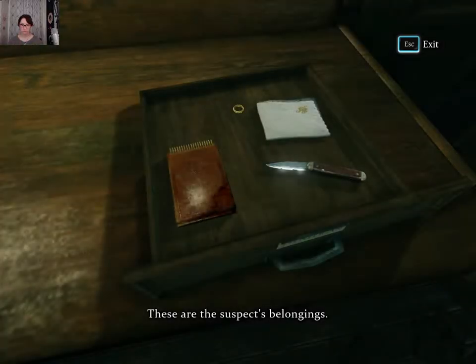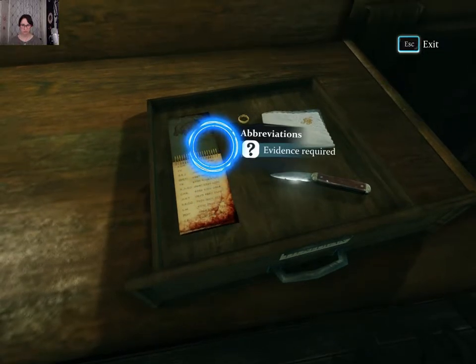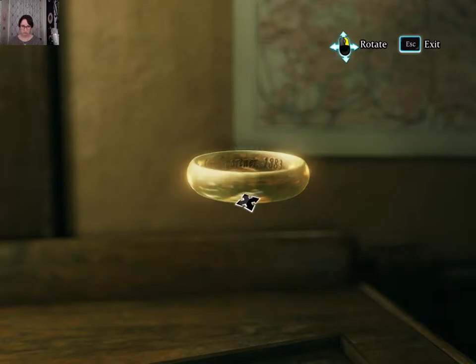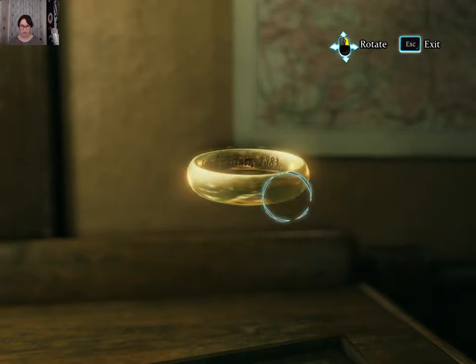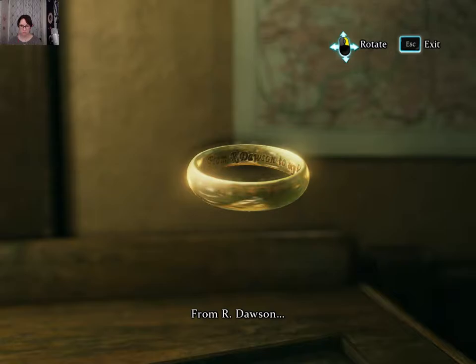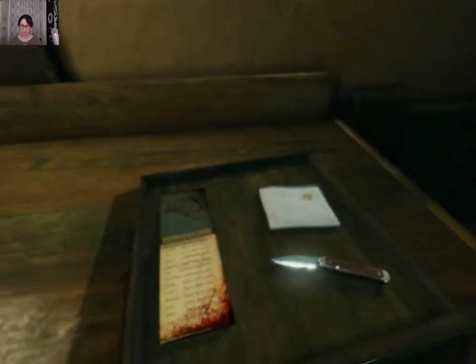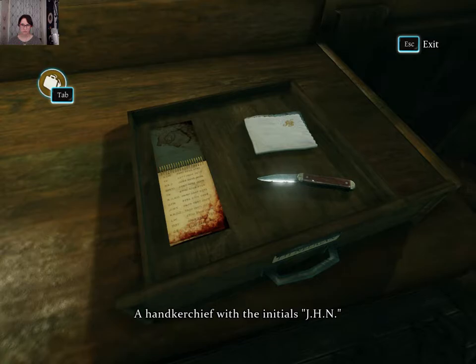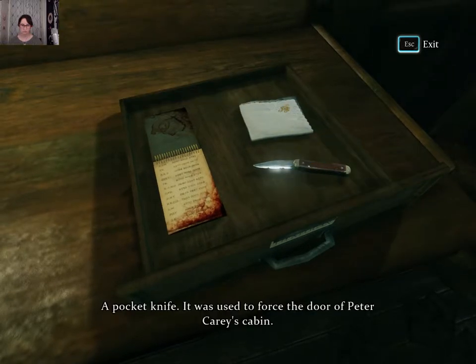These are the suspect's belongings. The notebook that we found on Peter Carey's cabin floor. These abbreviations mean something, but what? From R. Dawson to my friend and partner, 1883. I've seen this name before. Perhaps my archive holds the answer. A handkerchief with the initials J.H.N. A pocket knife. It was used to force the door of Peter Carey's cabin.